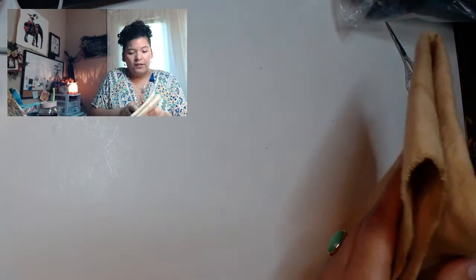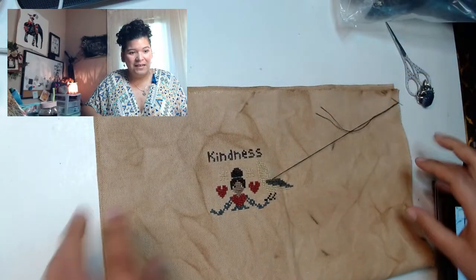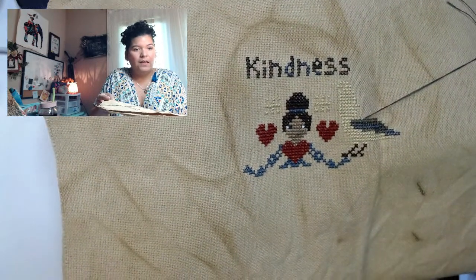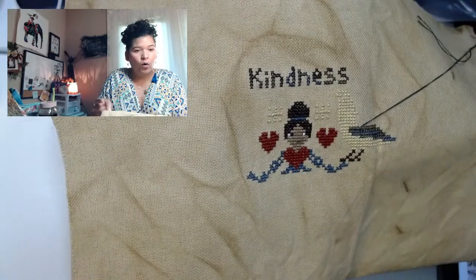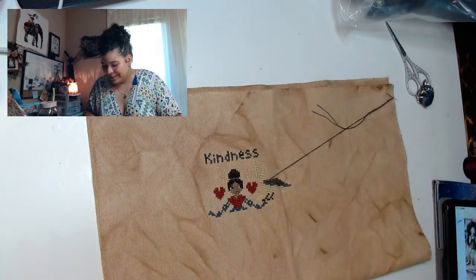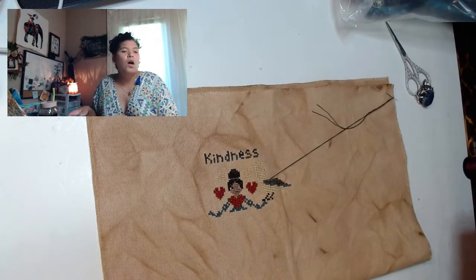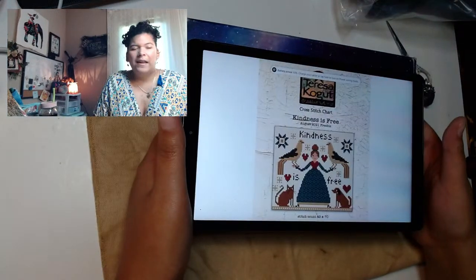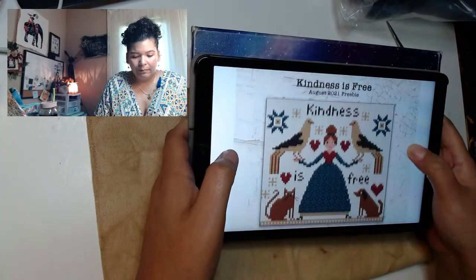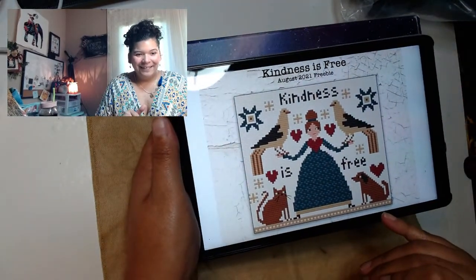All right, another one that I started actually yesterday was this piece. Let me see if I can catch it. There we go. This is a small little freebie from Teresa Kogut, and there we go. Okay, I thought it was out of focus. And she actually released this very recently. I think it was last week. And this is the pattern. It's called Kindness is Free. And I had to start it. I love the little dog right here.